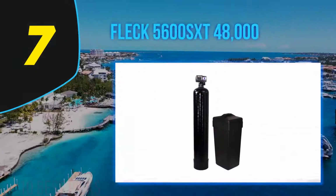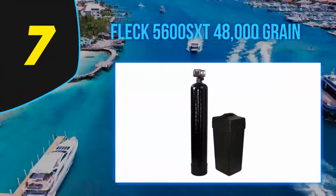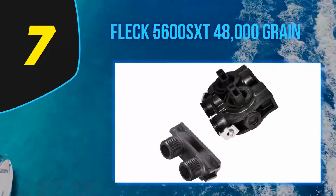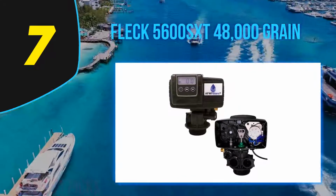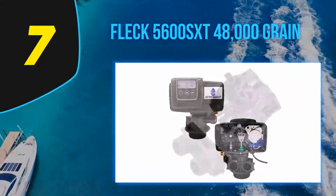Coming at number 7. Fleck 5600 SXT 48,000 grain. The Fleck 5600 SXT 48K is an NSF-certified salt-based water softening system with a high capacity. It uses an ion exchange to remove calcium and magnesium, the culprits of water hardness in your water, effectively softening it.